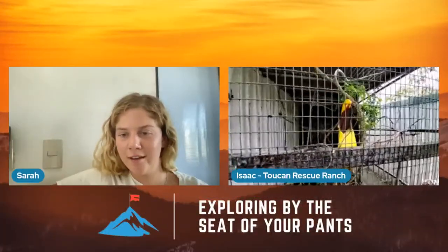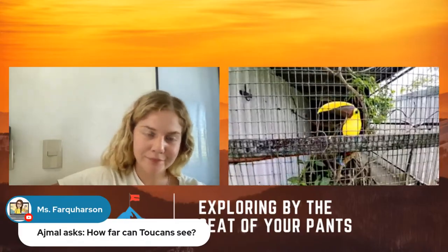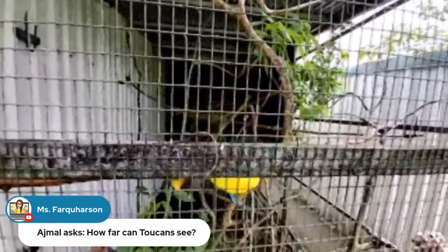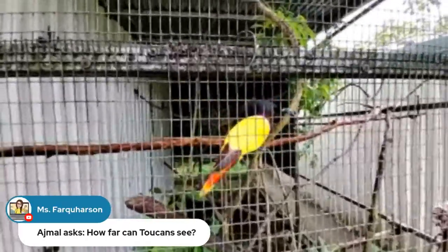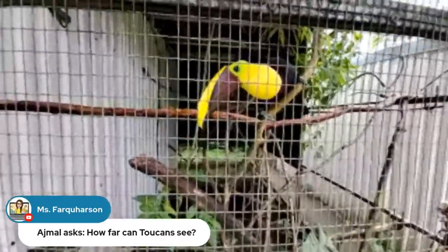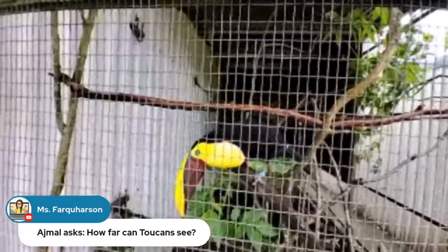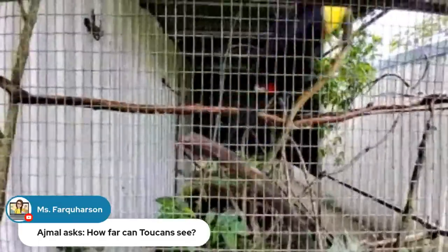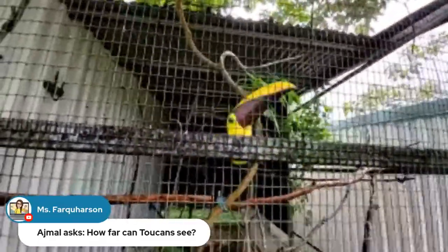Okay. Ajmal wants to know, how far can toucans see? Ooh, that's a good one. So they have really good eyesight. But I wouldn't say that they can see very far, like a raptor. These animals don't need that adaptation. However, they can see a wide variety of colors. They can see even more colors than humans. So yeah, good eyesight, but not focused on seeing from far away.